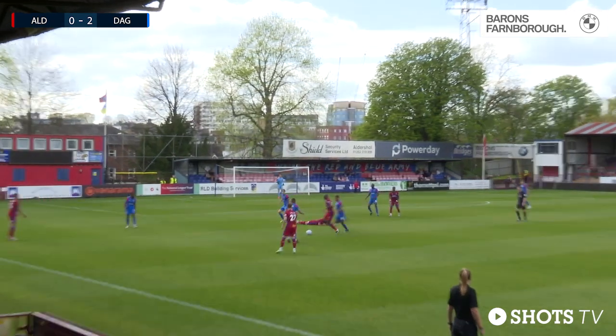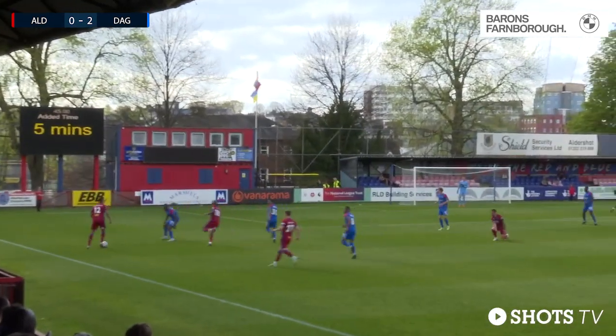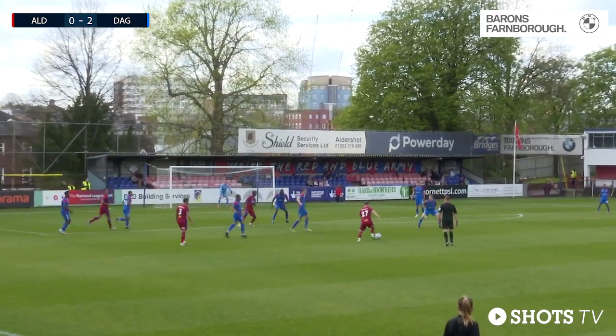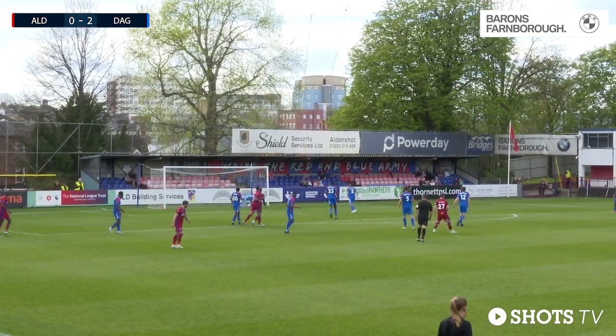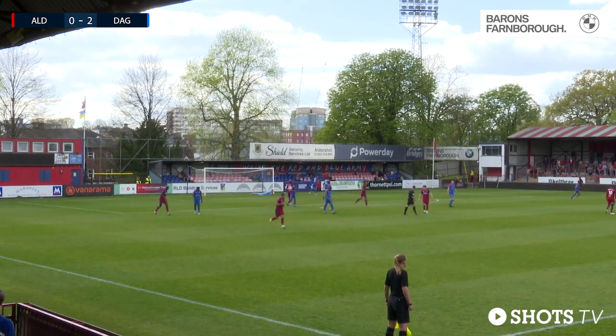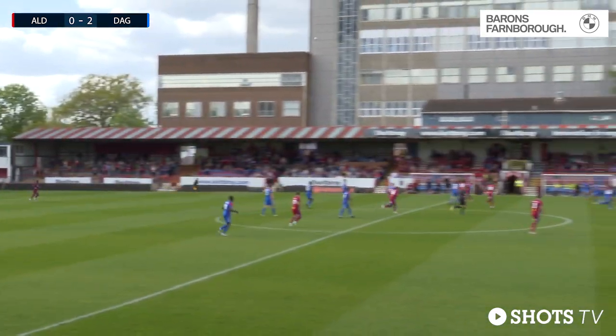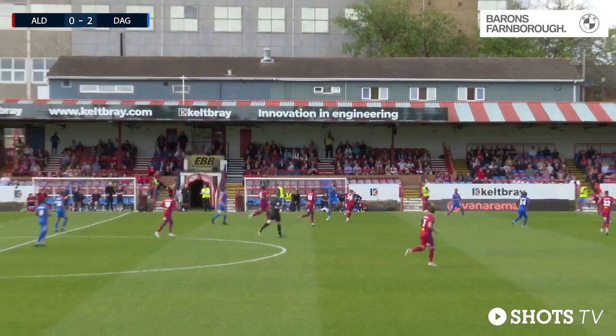Here's Silla turning to try and get away from Comley. Kinsella's gone down off the ball. Oxlade-Chamberlain's picked the ball up, now finds Kinsella, switches it inside to Willard. Willard tries a shot. It's a good shot on target. Save, or hit the post or the woodwork, and it's happened again. Good effort from Tommy.